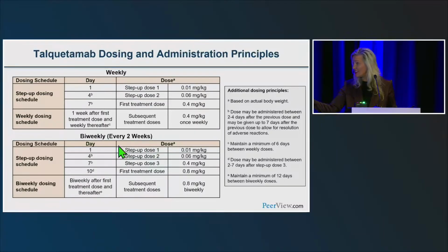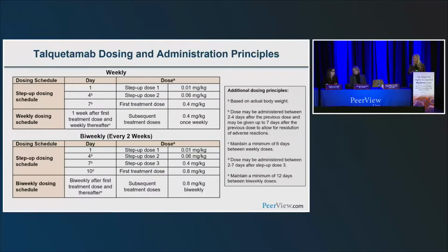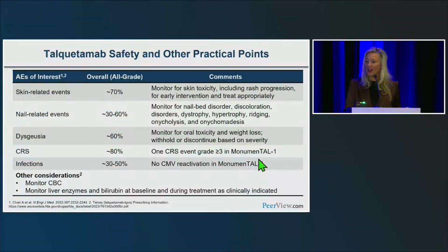Because, right, Donna, these drugs last for a long time. And we're not compromising response by doing less frequent dosing. Yeah, so a low dose is better than no dose of a lot of these drugs for our patients, and if he's responding, then you can definitely cut back.